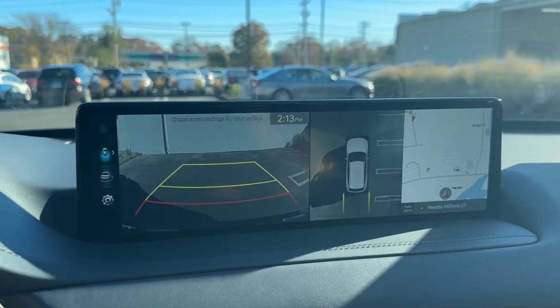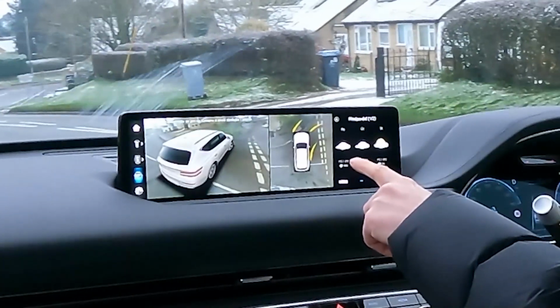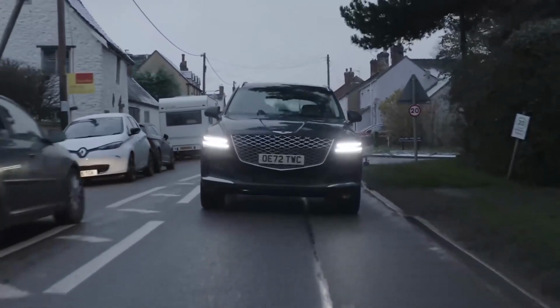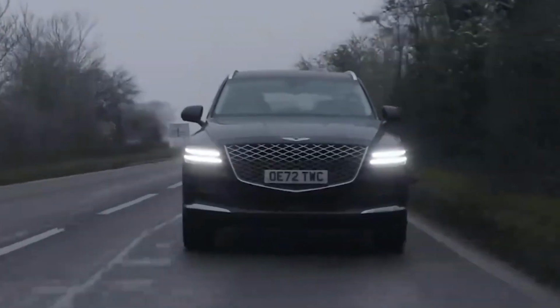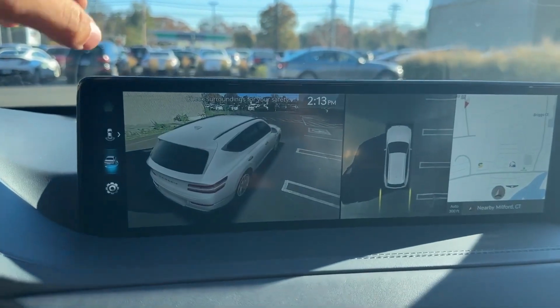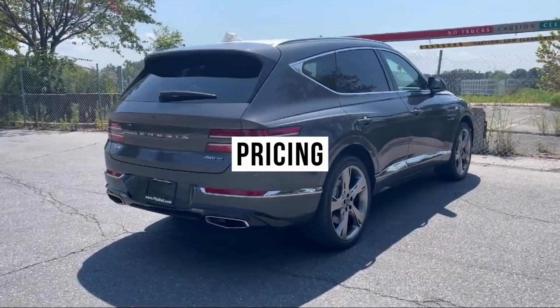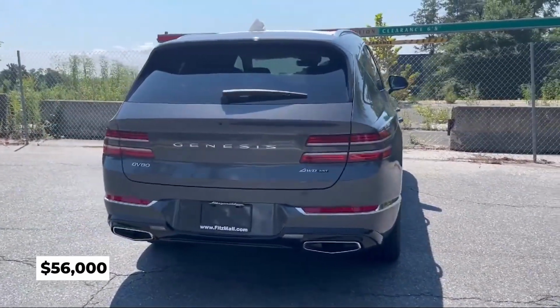Safety. Standard fare includes automatic emergency braking, active lane control, adaptive cruise control, parking sensors, and blind spot monitors. A surround view camera system and a head-up display are available. Perhaps most appealing is the Prestige version's automatic parking system, which is especially useful due to the chunky rear roof pillars. Pricing. Its estimated price starts at around $56,000.